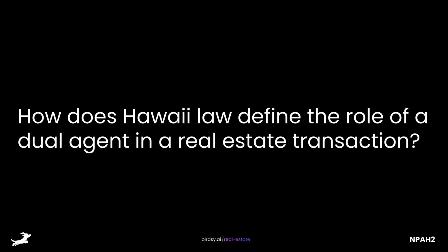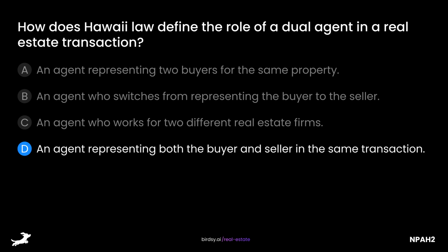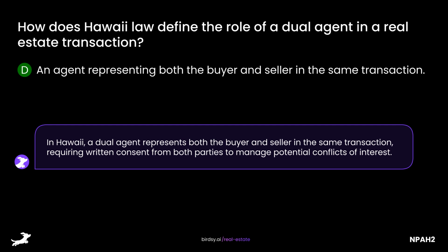How does Hawaii law define the role of a dual agent in a real estate transaction? Is it A, an agent representing two buyers for the same property, B, an agent who switches from representing the buyer to the seller, C, an agent who works for two different real estate firms, or D, an agent representing both the buyer and seller in the same transaction? The answer is D, an agent representing both the buyer and seller in the same transaction. In Hawaii, a dual agent represents both the buyer and seller in the same transaction, requiring written consent from both parties to manage potential conflicts of interest.